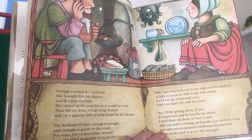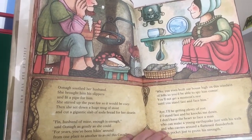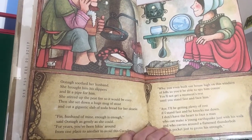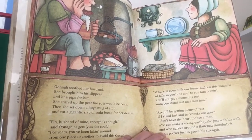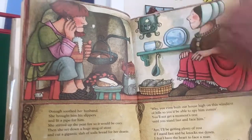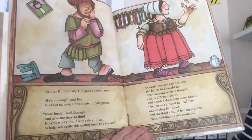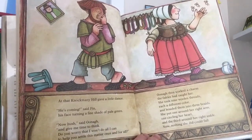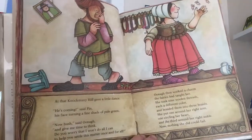"Aye, I'll be getting plenty of rest if I stand fast and he knocks me down. I don't have the heart to face a man who can make a young earthquake just with his walk, and who carries around a flattened thunderbolt in his pocket just to prove his strength." At that, Knockmany Hill gave a little dance. "He's coming," said Finn, his face turning a fine shade of pale green.